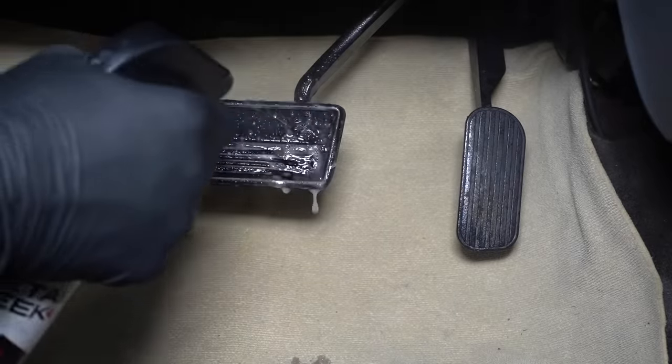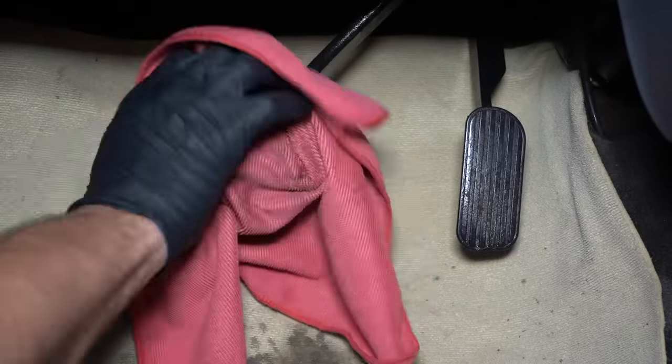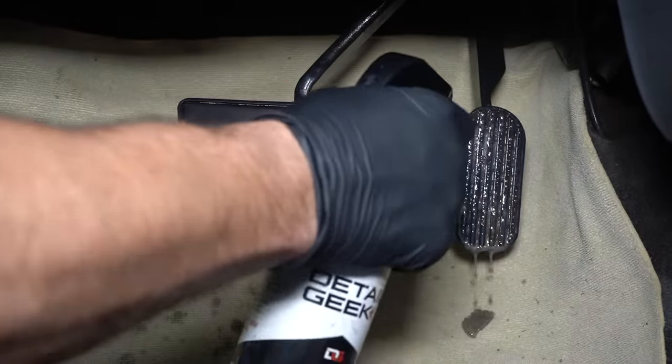Starting on these dirty pedals now, I'm first spraying on some Detail Geek All-Purpose Cleaner diluted 4:1, and will then hit them with the brass brush attachment on the steamer, which has no trouble getting into the tight grooves of the pedals and blasting out all the caked on dirt, and then I'll simply wipe them clean with a microfiber towel.